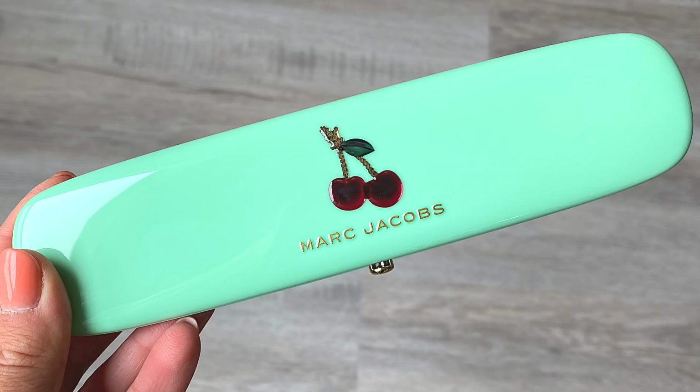It's the exact same shape as his other iconic multi-finish palettes, and it also has 4 different finishes in here, just like the other iconic palettes. So we're going to talk about all of that.